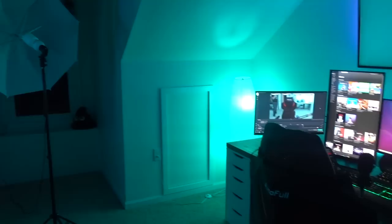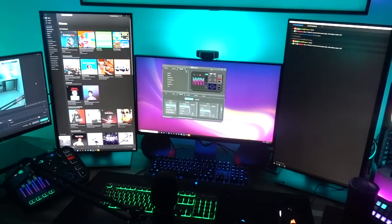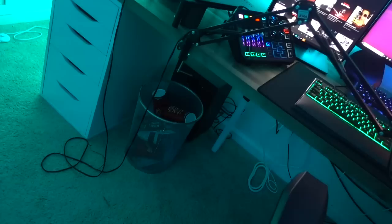Okay, so there is my desk setup. I'm sure there's more. Oh, and my webcam, Logitech C922X. Eventually, that's going to be replaced with likely a Sony A5100? Perhaps. Down there, trash can and subwoofer.